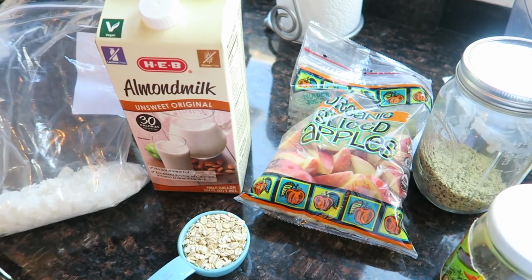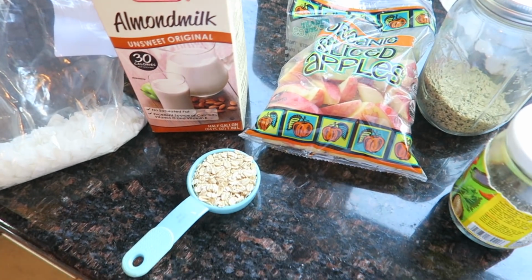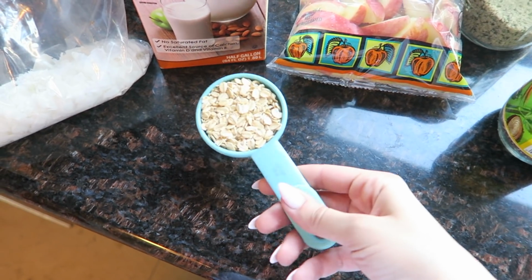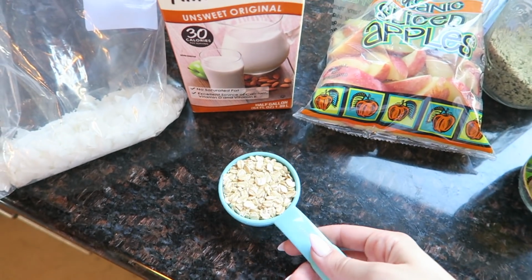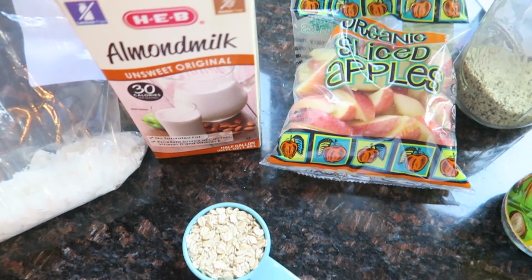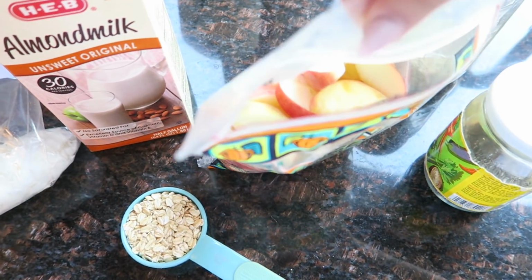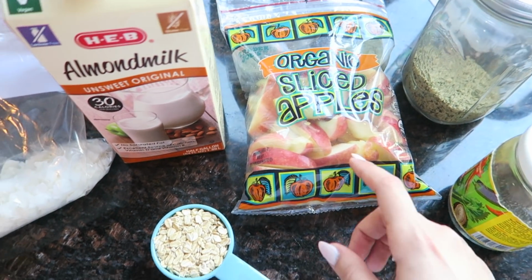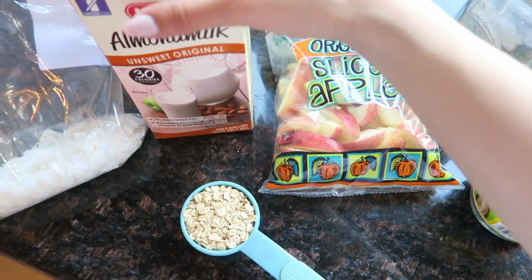So, okay, let's get to lunch. I kind of have an obsession with oats lately. I'm actually having them for lunch. So I have a 1/4 cup of just rolled oats. They're plain. And I'm gonna dice these apples. I got these from Trader Joe's, and they're so good. They're already pre-sliced for me, so I'm just gonna chop them up even more. And I'm actually gonna roast them.